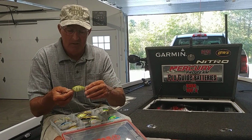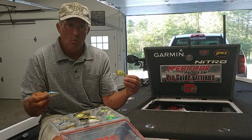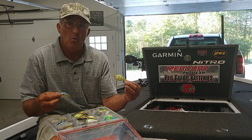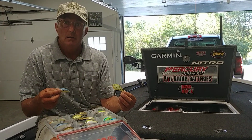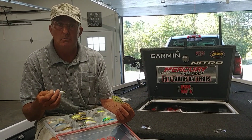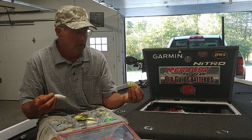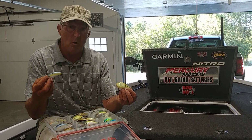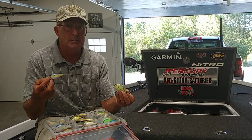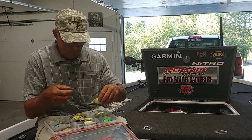It just seems like baits this size that run about this depth. When I get back in below 4 or 5 feet, it seems like the 1.5 works a little bit better because I'm not dredging up as much stuff on the bottom as I am with the 2.5. But amazingly, the 1.5 runs just about as deep as the 2.5. The 2.5 is just a little bit bigger profile bait.